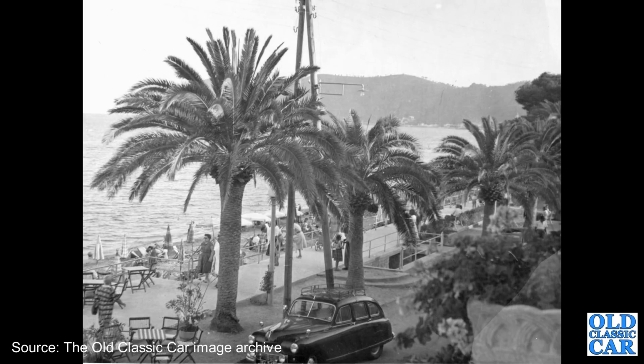Carry on with this old Standard. Now it is shown somewhere on the coast. I'm assuming this is in Nice or somewhere around there.